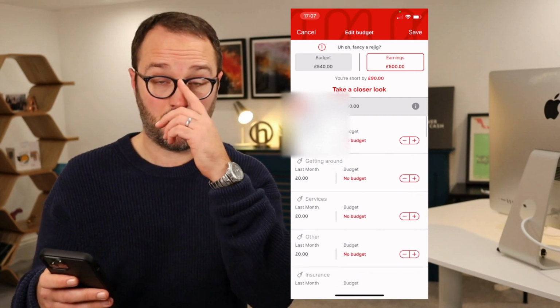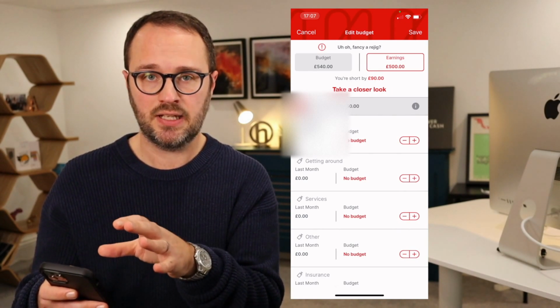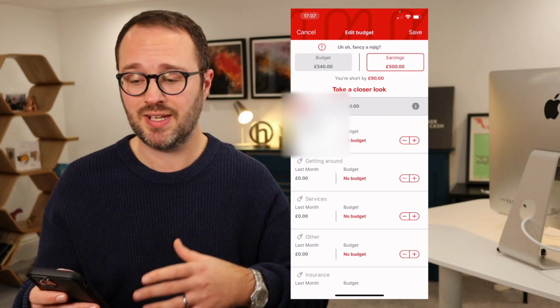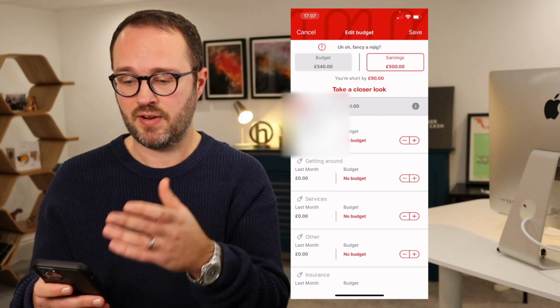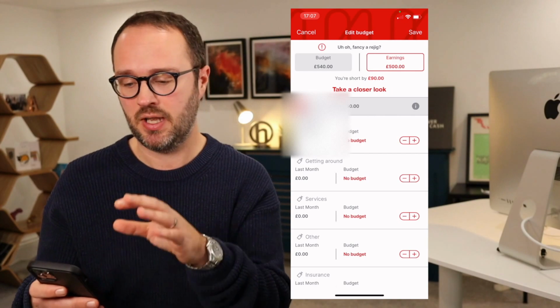Then what you can see at the top up here is that you can set the budget, how much you want to spend, and see how much you're likely to spend versus your earnings. So at the moment, I've played around with it, nothing serious. I've said I've got a budget of £540, my monthly expenses, and my income is £500. It's very clearly telling me here, for some reason, that I'm short by 90 quid, because I put £50 in a savings pot as well.